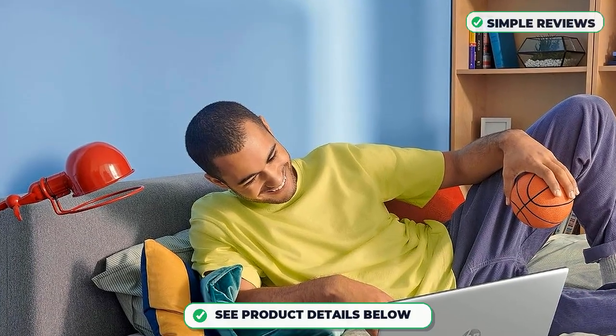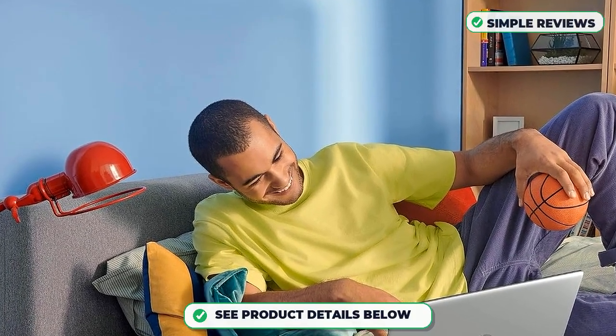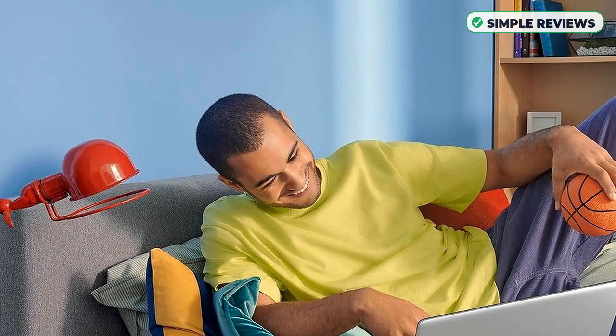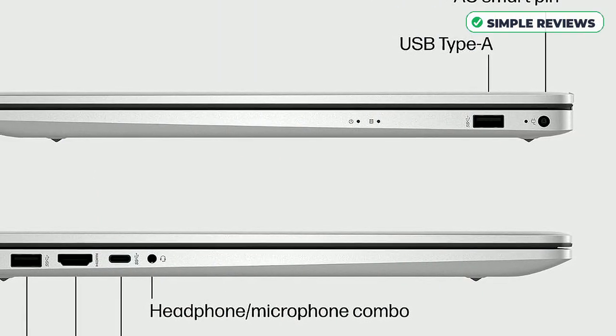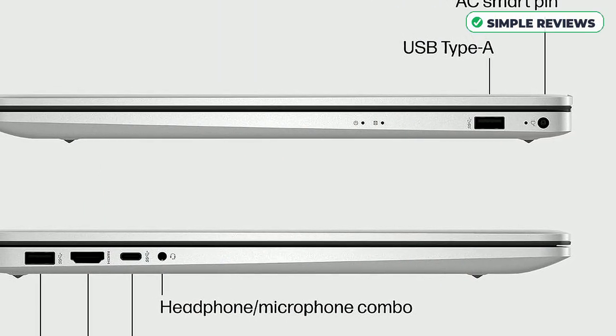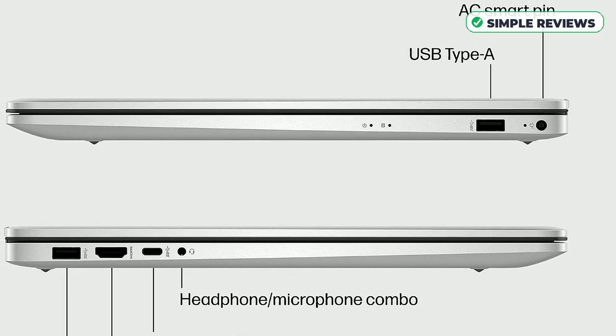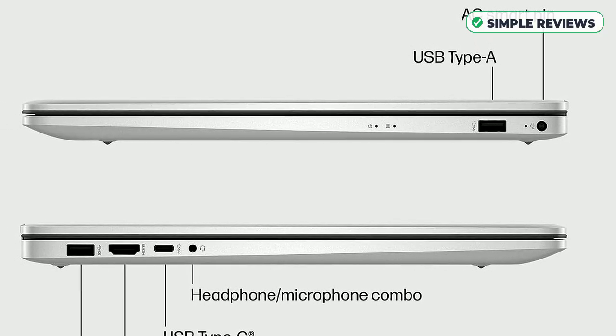The feel of the keyboard, the sound of the speakers, and the look of the display all come together to provide a great user experience. So, if you're in the market for a new laptop, I highly recommend giving the HP 17.3-inch laptop a try. You won't be disappointed.